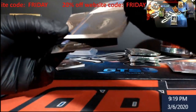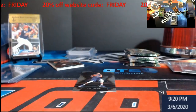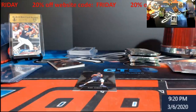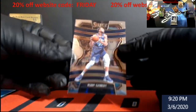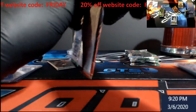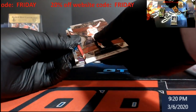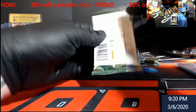Isaiah Roby. Courtside. So we didn't have that many courtsides in the first one. First two boxes. Then Gilbert. Yeah, that's backwards. All right, we'll put that there. So we got two of the hits right there stacked.